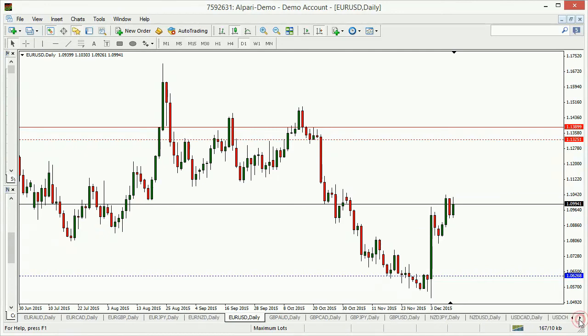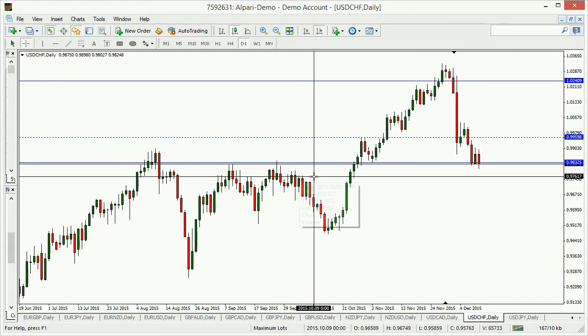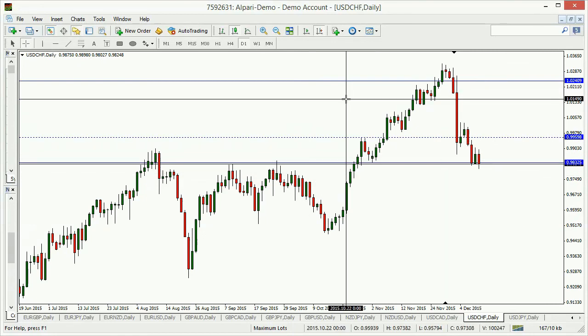Now I'll just touch on dollar Swiss. I did have this one marked up last week. As you can see, it was this demand level. We were watching it to see what happened. Price did bounce a little bit, but the rally wasn't sustained. We didn't get an entry anyway, so no entries, no losses there. We do have a pass further down, but we need to watch out for if this resistance here turns into support. So nothing on this one for me at the moment.